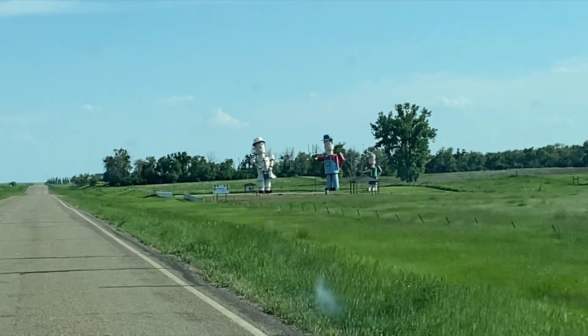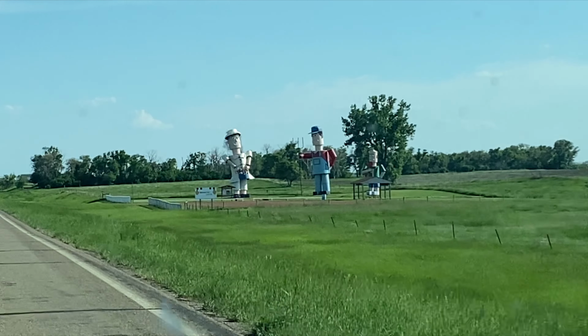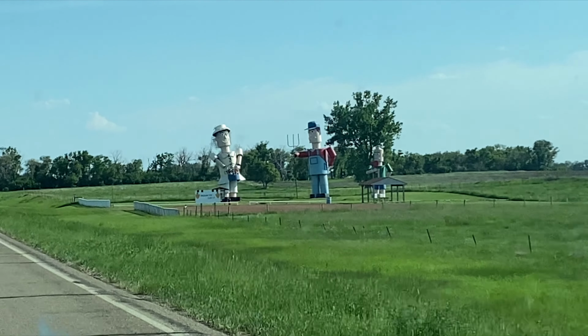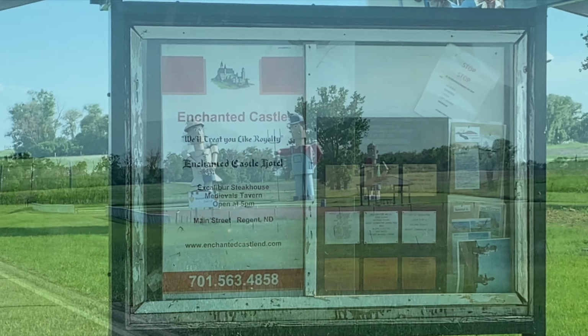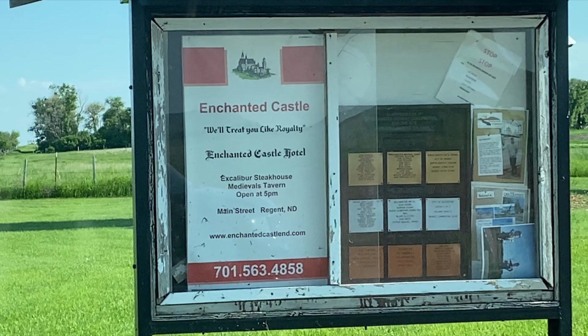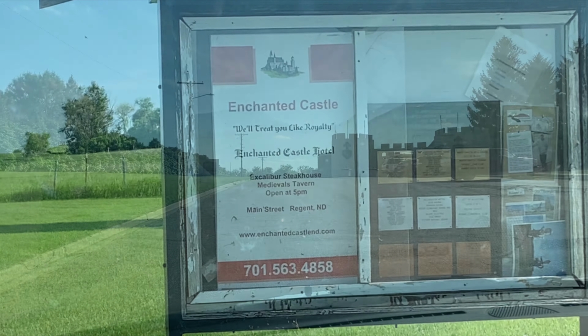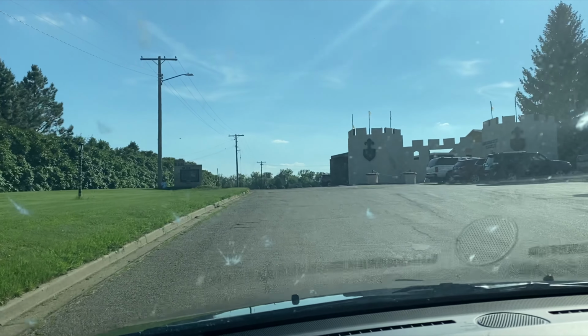And at every one of these sculptures, you're going to find a sign encouraging you to stay at the Enchanted Castle in Regent, where they promise you'll be treated like royalty. Well, do you know what? Being treated like royalty sounds pretty darn good to me, so I decided to spend the night at the Enchanted Castle.